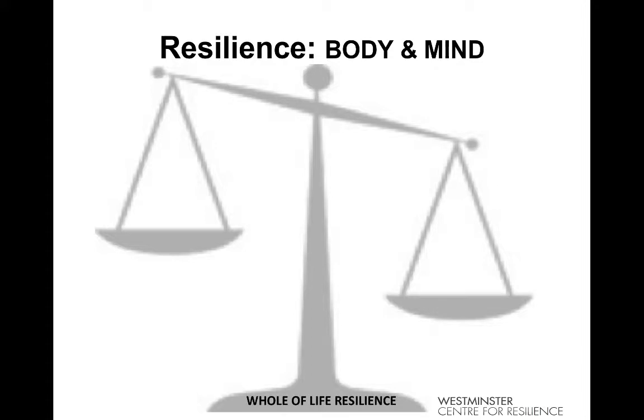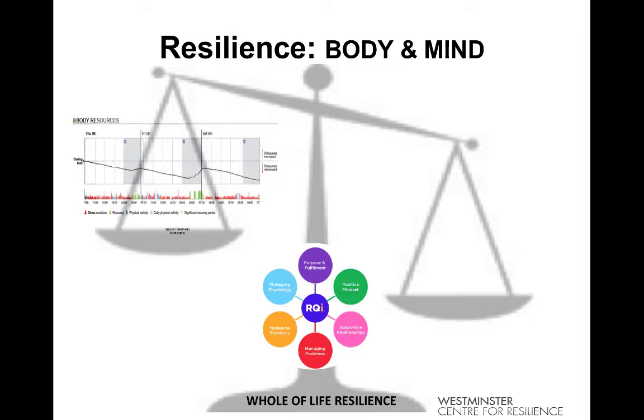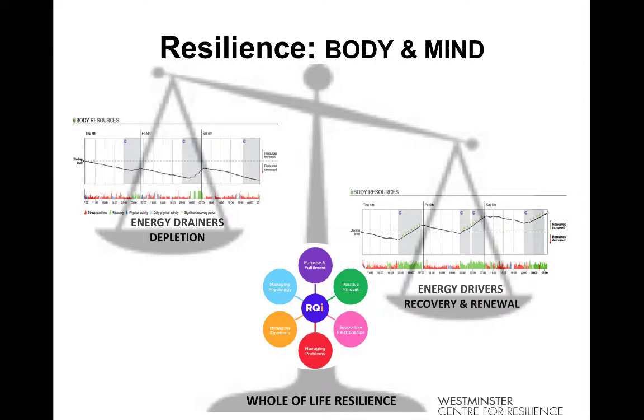What do we mean by resilience? It's something to do with bouncing back from stress, isn't it? But also something to do with bouncing forward from adversity. It's closely linked to performance and obviously has major psychological elements. But also nowadays we're interested in how people use energy and how they restore themselves, about depletion and renewal, what drains you and what drives you.